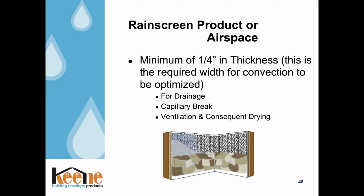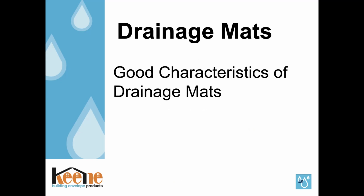So I probably jumped ahead of myself here, but it's something we talk about a lot: drainage and drying. 1/4 inch is really where you want to be when it comes to creating drainage and also creating ventilation. So you're going to get that capillary break. It's very well established, and right around that 3/8 mark. 1/4 inch is just a little bit greater than that.